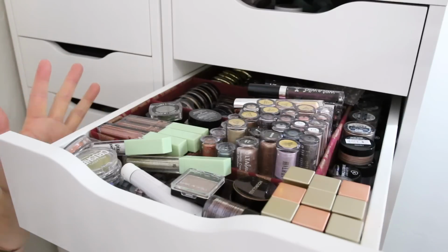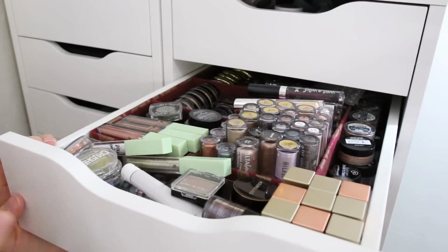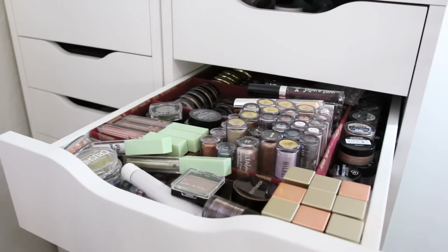So let's go ahead and jump right in because I have so much stuff. This drawer is kind of high up, which is why the angle of the camera is kind of weird. So I do apologize if you don't like the angle, but I tried my best to get it to look okay.